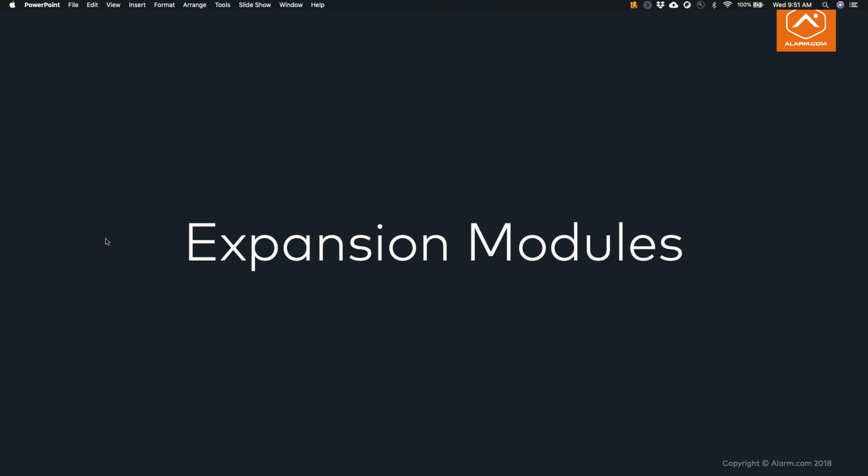You have more than one facility code. Yes, absolutely. So you can have more than one facility code.